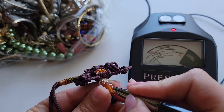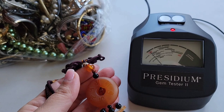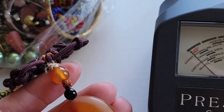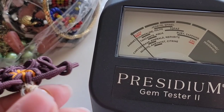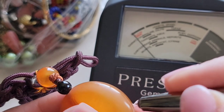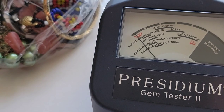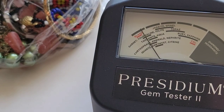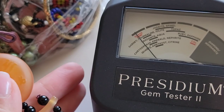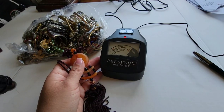Let's test this one out. Yeah, it's stone. Okay, so I wanted to get a little bit closer so you guys could see this part right here. I have like 5 camera lenses on, so it's kind of hard. You know what, let me get it out of the, there we go. See? Yeah, most likely it is carnelian. I'm going to move this out of the way.